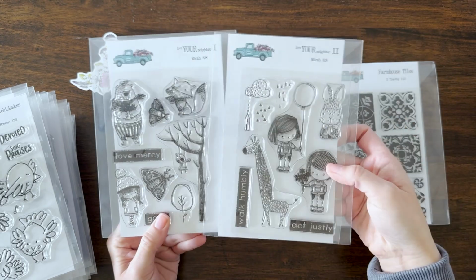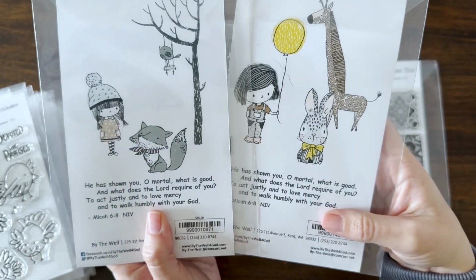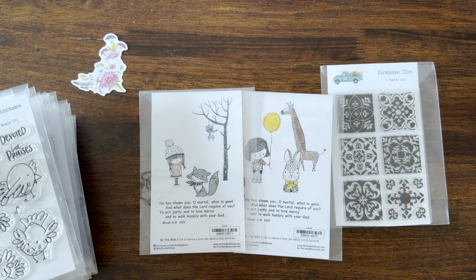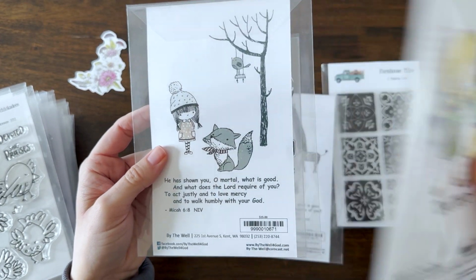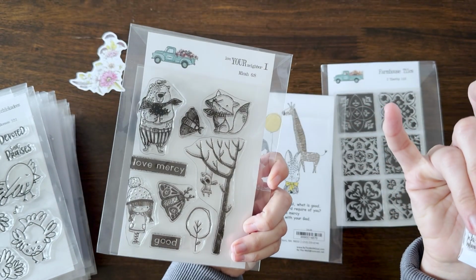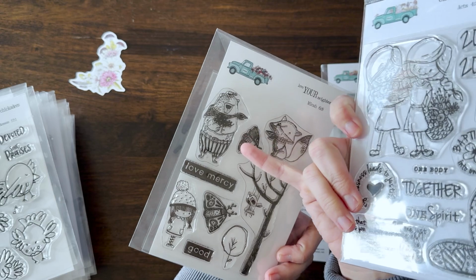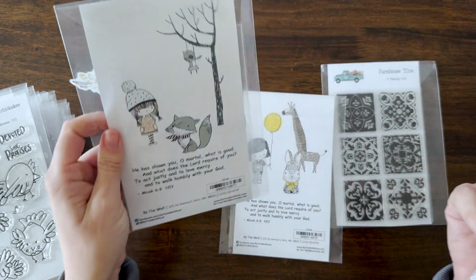Love Your Neighbor 1 and Love Your Neighbor 2. So these are not the same illustrations as the little people in, let me find one of them, in here. So you can see they are different scale, but this is one of those stamp sets that you may not be using a ton of if you have it, because it is a very stylistic illustration style, but it is similar to the illustrations in here, and the theme of it.